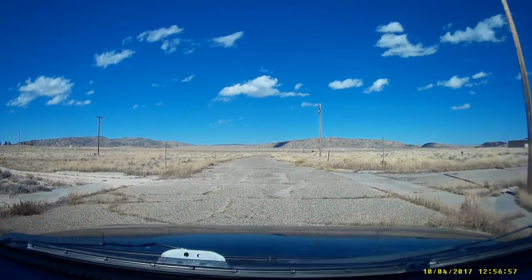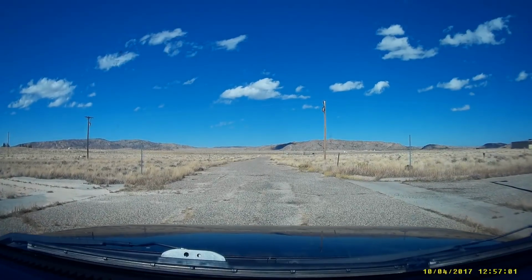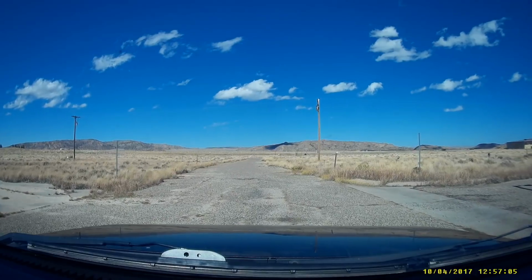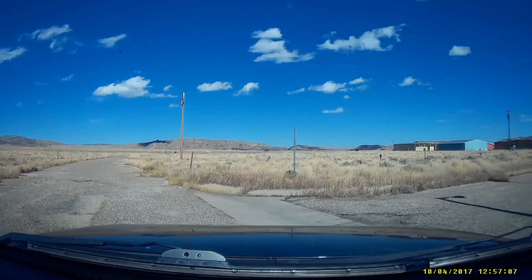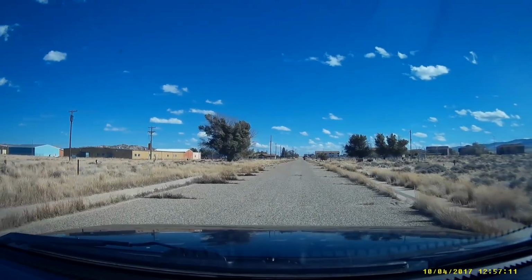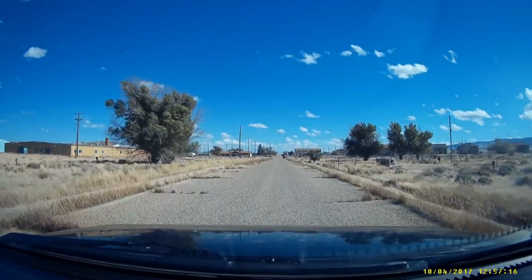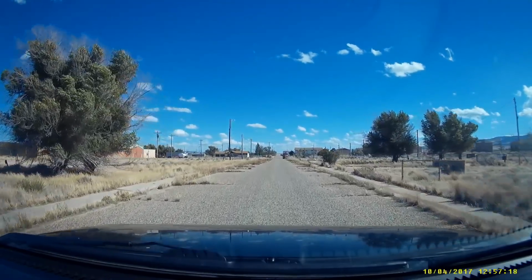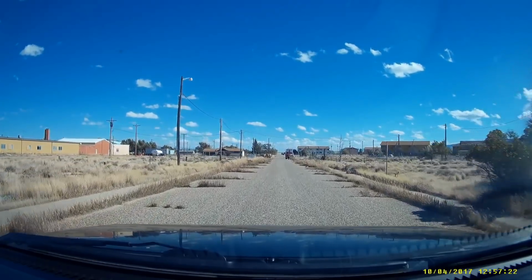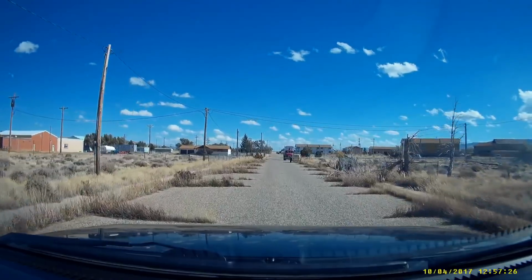I don't even know how you get there. Right there, that's their drive. But I don't think you can drive there unless there's another road that goes behind it. Yeah, that looked like it was something. It was big. Convention center. Look at these foundations. Jesus. Some steps. Former steps. That's it.